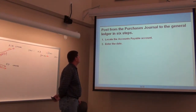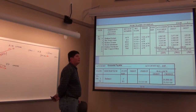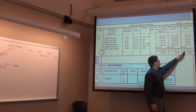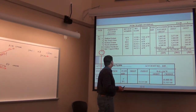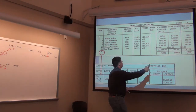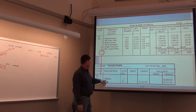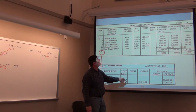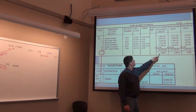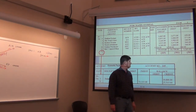So, posting from the general journal. I'm going to jump through the slides, and we're going to go to the John Madden format here, okay? From the purchases journal. Note, we've already totaled it, and we've already proved that it's in balance. Debits equal credits. So, what we want to do is take our date, come down to the first account, which is accounts payable. Find accounts payable in the general ledger. On January 31, we're posting from P1, Purchases Journal, page number 1, the credit, 23,315.